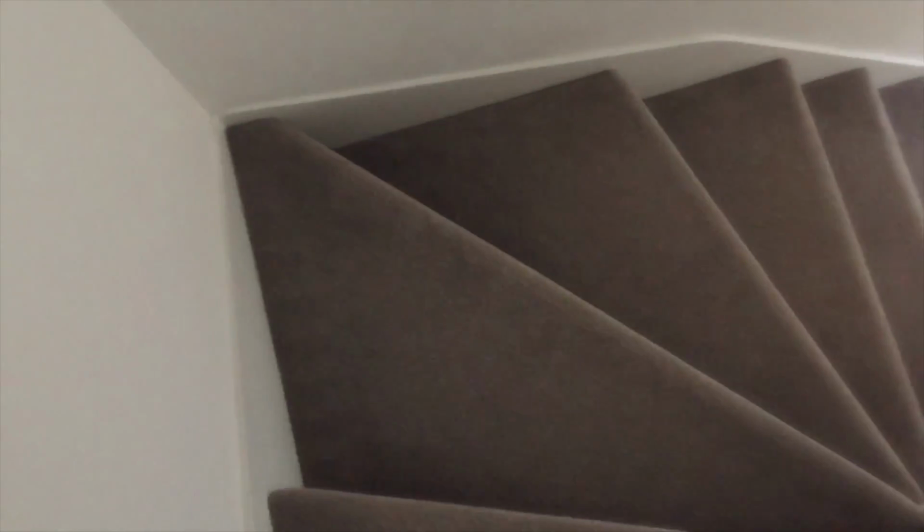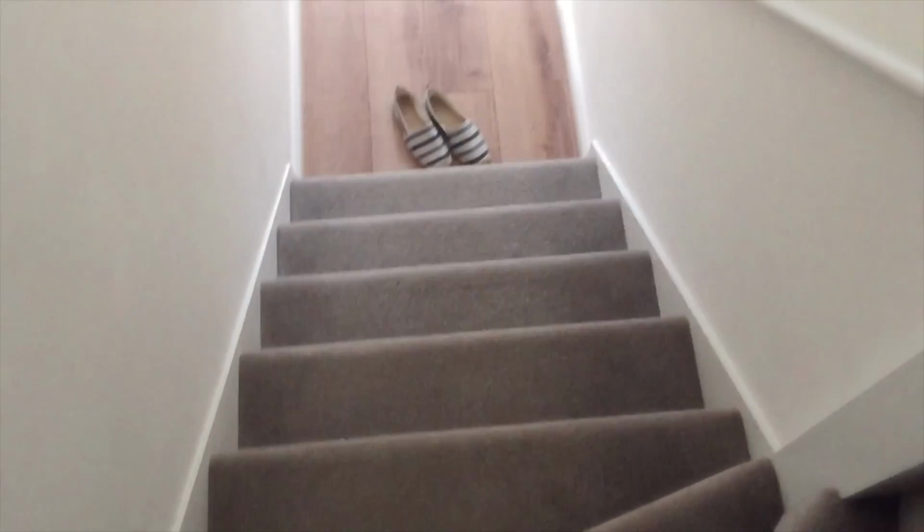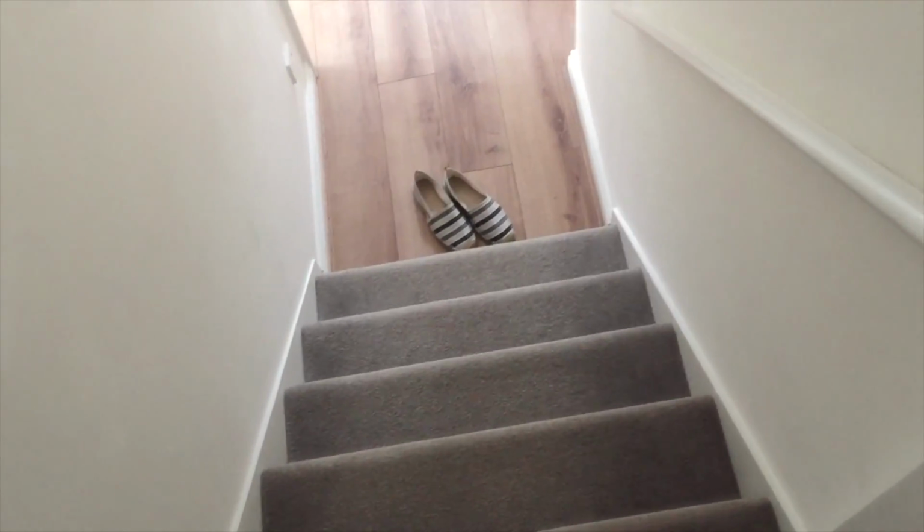You know how it works. And yeah, this is, I mean, some stairs. It's the best way to get down from one floor to the next, I reckon. So I use these to get down. And then here is the ground floor.